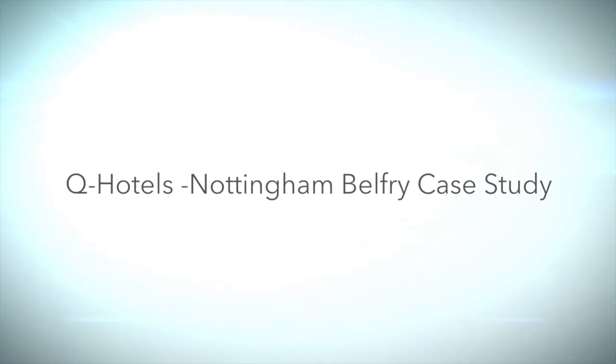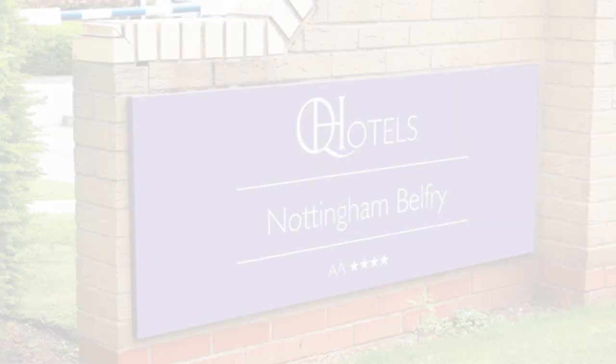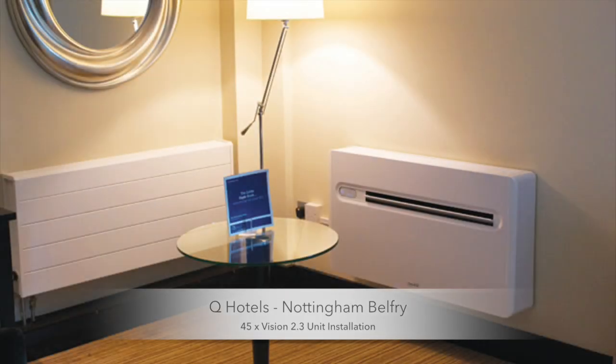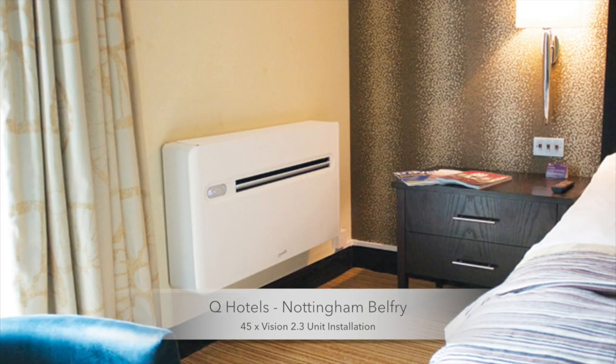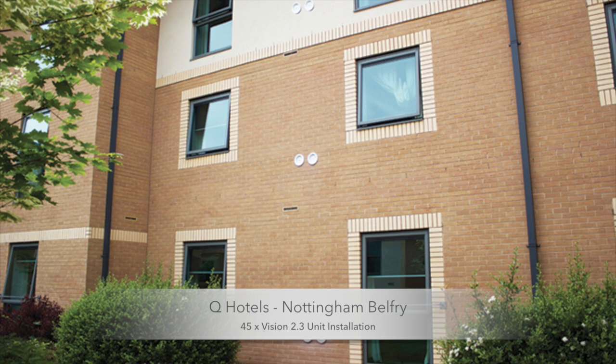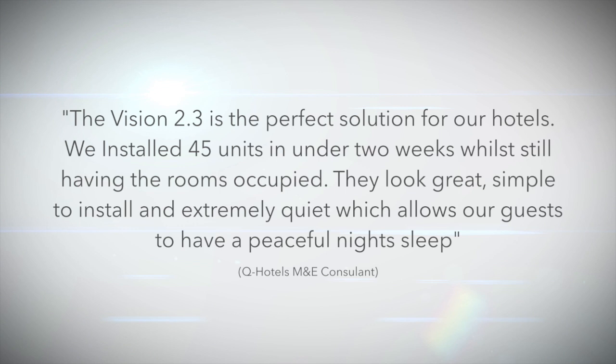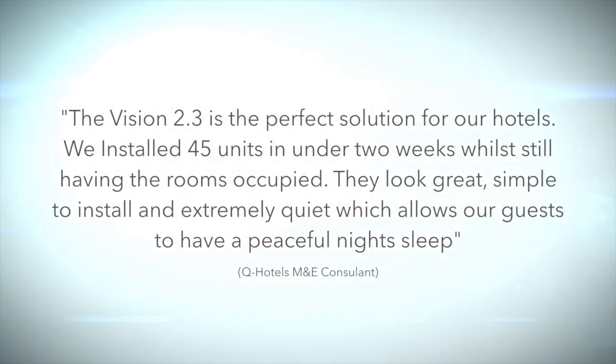Q Hotel's Nottingham Belfry case study. The Vision 2.3 is the perfect solution for our hotels. We installed 45 units in under 2 weeks while still having the rooms occupied. They look great, simple to install, and extremely quiet, which allows our guests to have a peaceful night's sleep.